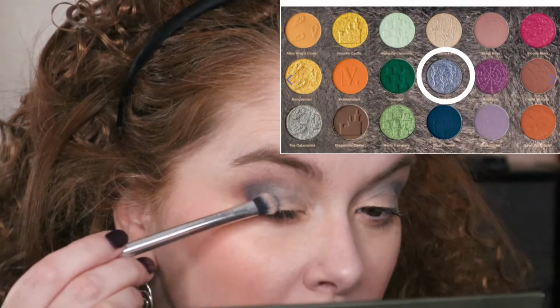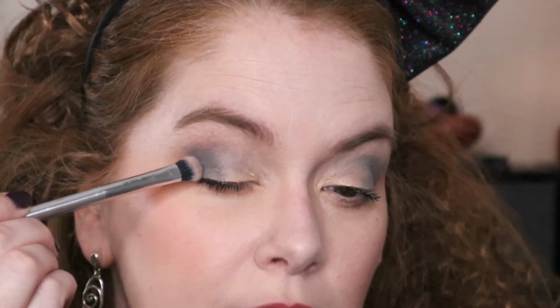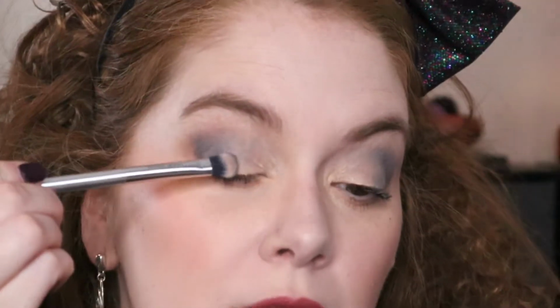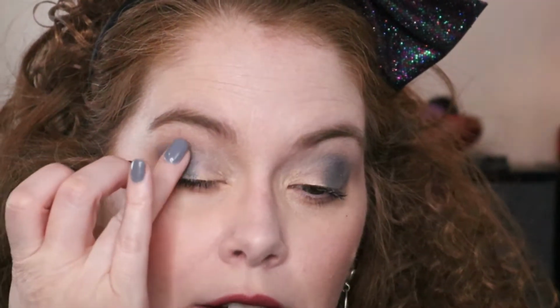So now let's go into the Big Bad Wolf. Lay that down. It's like a grayish blue. So there's what it looks like when applying it with the brush. A tiny bit of fallout with these. The other colors I did not have any fallout with in look 1. You get a little bit more of an opaque shimmer applying it with your fingers. Yeah, that definitely has some gray undertones.